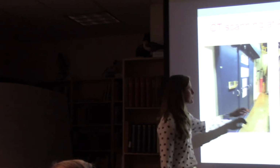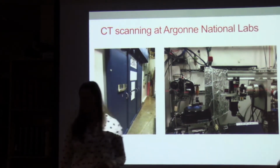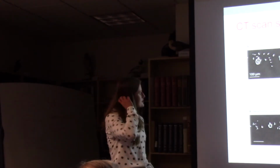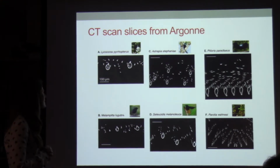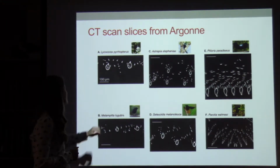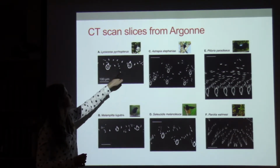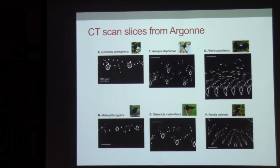So here's an example. This is a pigeon feather that I've stained in iodine, just to show the setup. So after a couple of years of working out the protocols, we were able to get some really nice usable scans. And so here are some cross-sections from our CT scans. Again, these are individual cells within the feather, right? And then here are the barbules. This is 100 micron resolution, so we've got really great detail.